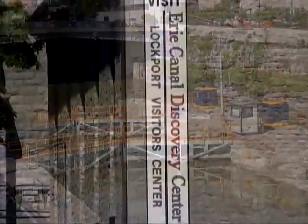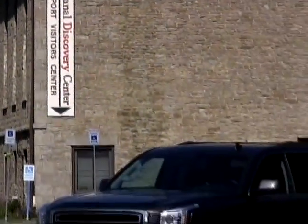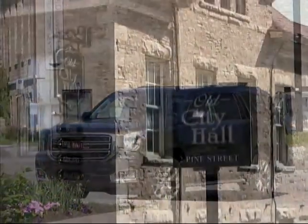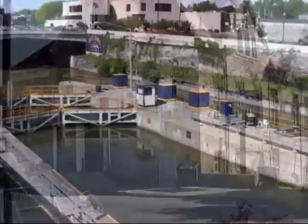The Erie Canal Discovery Center offers various exhibits about the history and engineering of the canal, and around the area you'll find numerous historic buildings and information about the canal and its impact on the region.